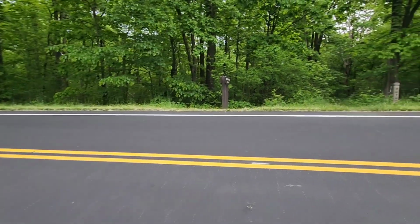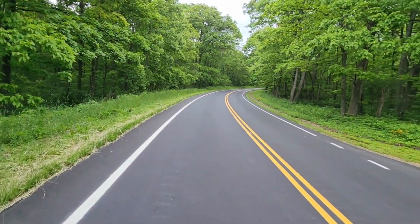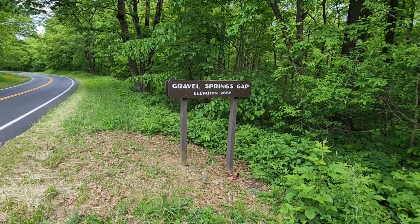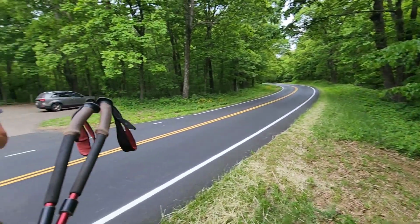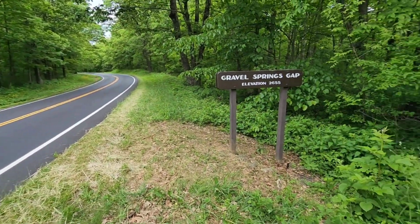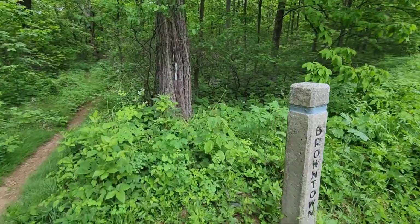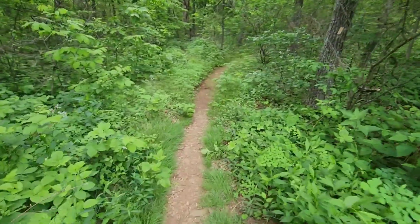All right, real quick update. We just got to Skyline Drive, continuing on the Appalachian Trail, and this is called Gravel Springs Gap. It's just a short hike from the shelter. If you go that way, because there's a parking lot here, you can be at the shelter in 10 minutes. Anyway, let's keep on rolling. I think they call this the Browntown Trail, but it's also the Appalachian Trail. It's combined. So I'll see y'all in a little bit at the views.